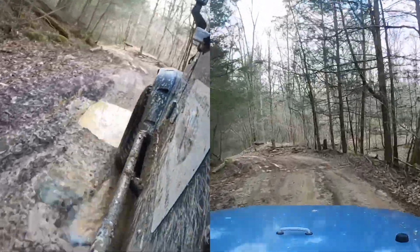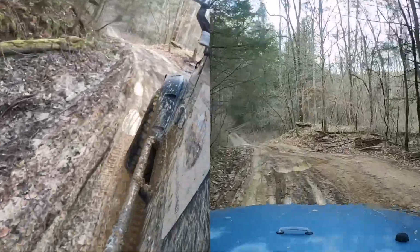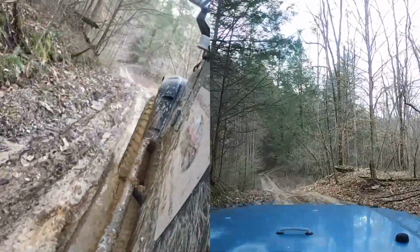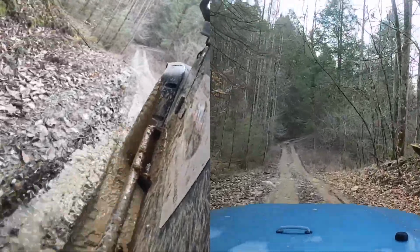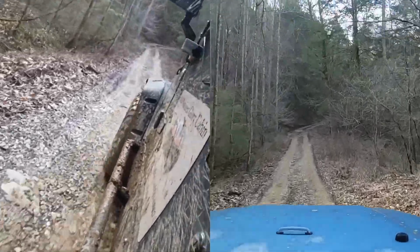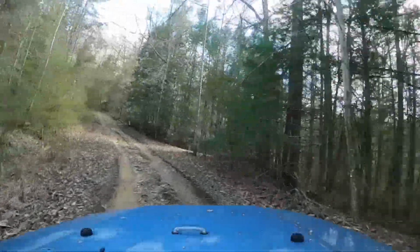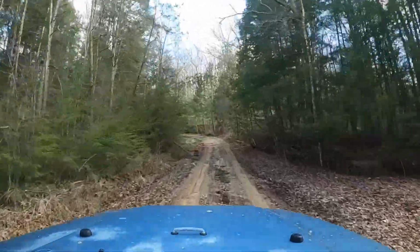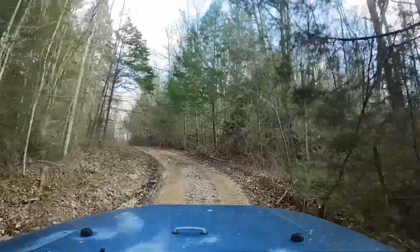And we're going all the way out New Virginia Ridge Road. There's a few ruts here that we didn't pay attention to coming up that are getting worse over time. They had bulldozed this at one time, they were nice and smooth. Now we're on the way up to the top here. We're going to turn left. That's where we turned right when we came out of Sinking Creek to go down in there. Now we're going to go up and out to Highway 52.